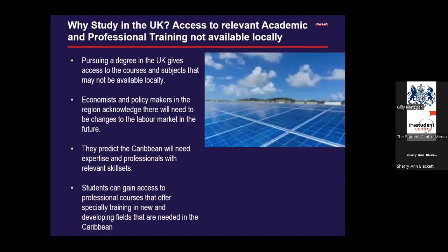So another reason to study in the UK is the relevance of the training available in the UK, much of which is actually relevant to academic and professional training that may not be available locally. So if you choose to pursue a degree in the UK, this gives you access to courses and subjects that may not be available within local academic institutions. And we know economists are currently looking in the region and acknowledge there may be some shortfalls in the labor market in terms of skills. And one of them in particular is in the renewable energy space.